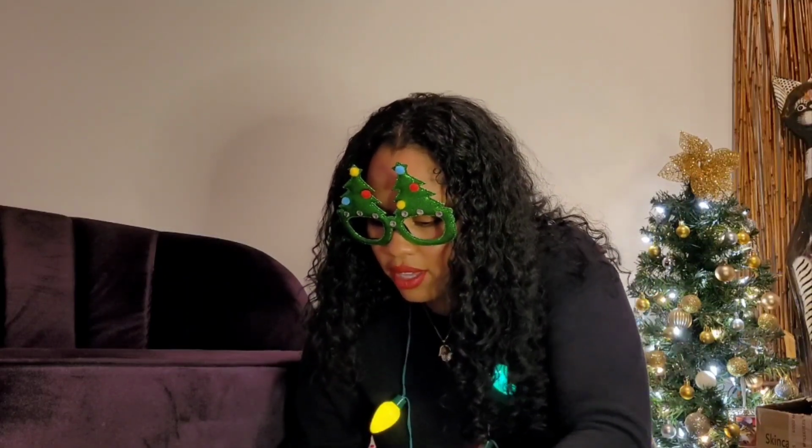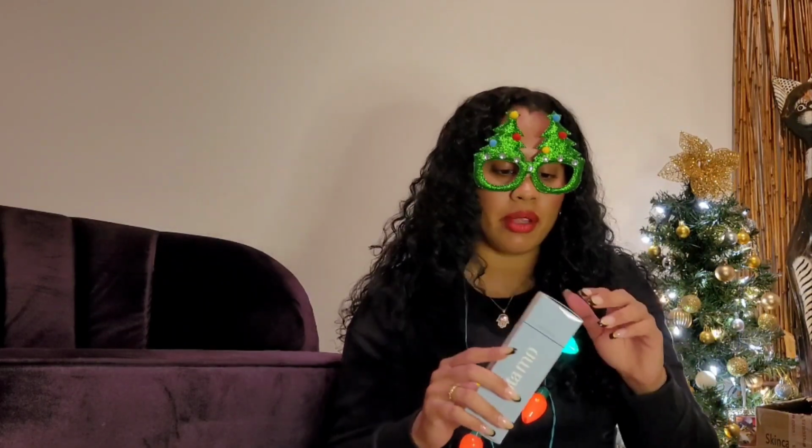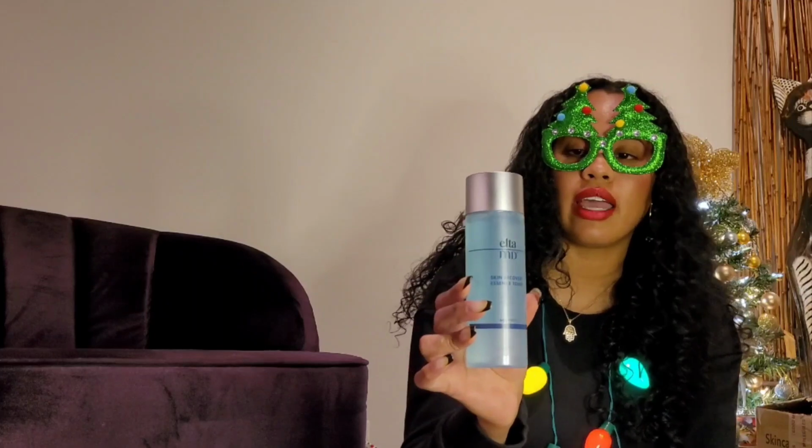Next is going to be the Skin Recovery Essence Toner, and it helps repair a damaged skin barrier. And this is what it looks like. So your skin's barrier is very important. So sometimes people can compromise their skin's barrier by over exfoliating, just doing too much on the skin. A lot of times in the winter months, with the temperatures dropping and we're outside, if we're not protecting our skin, our barrier can become compromised that way as well. Or in the summertime, if we're not wearing SPF and we're out sunbathing, being outdoors and not protecting our skin. So this is going to help with keeping that barrier strong.